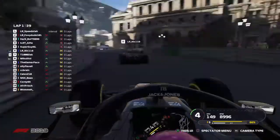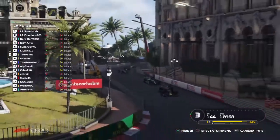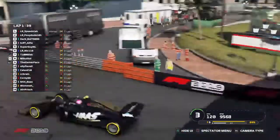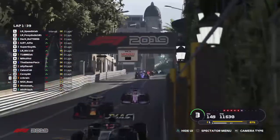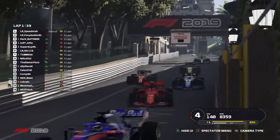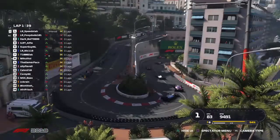Who was involved in that? Looked like it was Zach potentially, and a couple of other guys involved. CC Brain all the way down to P12. He's lost his front wing. Look at that. There's no front wing on that McLaren. So whatever happened, we didn't quite see what happened right there, but absolute carnage already.